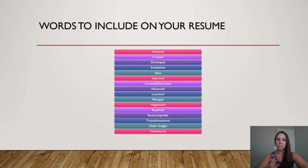And again, these are some words that you can include. And again, the internet is your friend. If you are struggling to piece your resume together, there are so many examples, so many resources, so definitely utilize that.